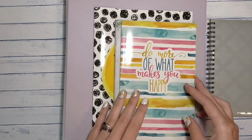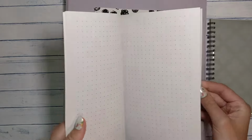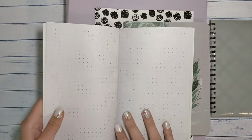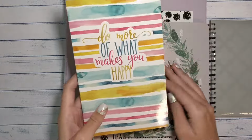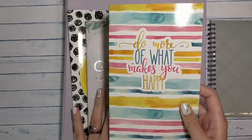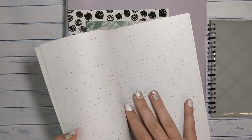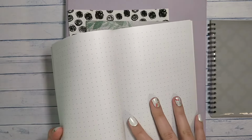The next one, they're both about the same size, but this one is dot grid. So if you prefer dot grid for your budget journaling, this is a good option. It's really cute. They usually have lots of different cover options. Most of them are pretty girly, so sorry guys. But I find this one a bit skinny, so maybe if you don't have a lot of budget categories, this one would be good. But I think it's pretty cute.